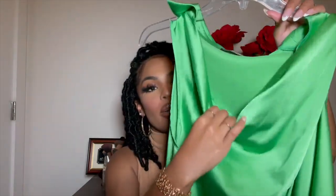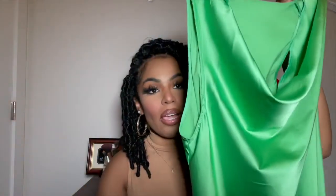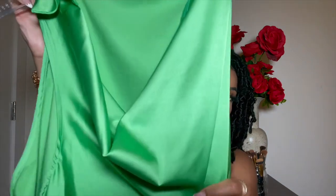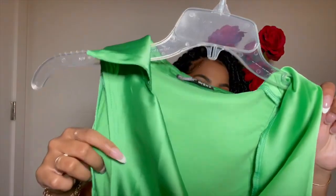So next up, I have this emerald green cowl neck satin shirt. It's satin, or you could say silk, cowl neck shirt with like flaps right here. It's very comfortable, nice, and I love a cowl neck because I feel like it frames my chest really nicely. See, and this is what it looks like in real life, the material. See how rich the material looks, and it was actually for a very cheap price, so I'm just really happy that the material looks like that, because look at it, it looks great.